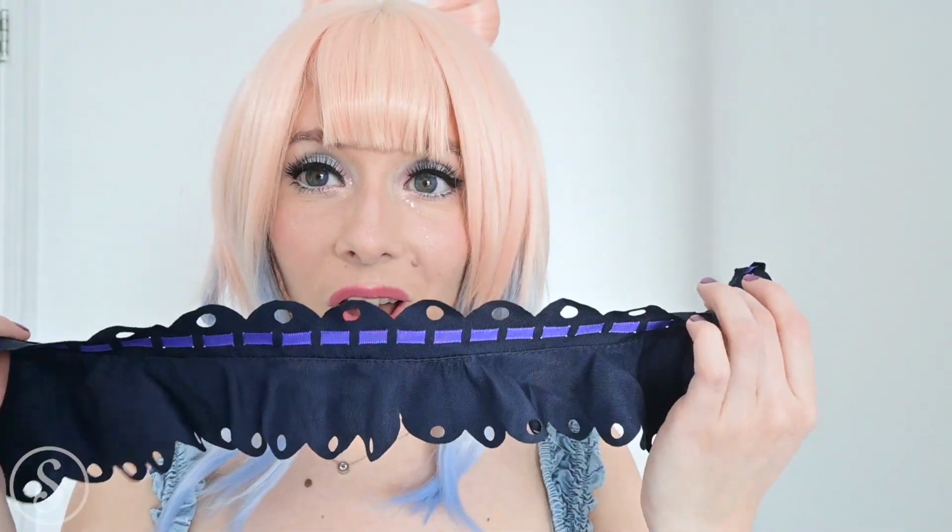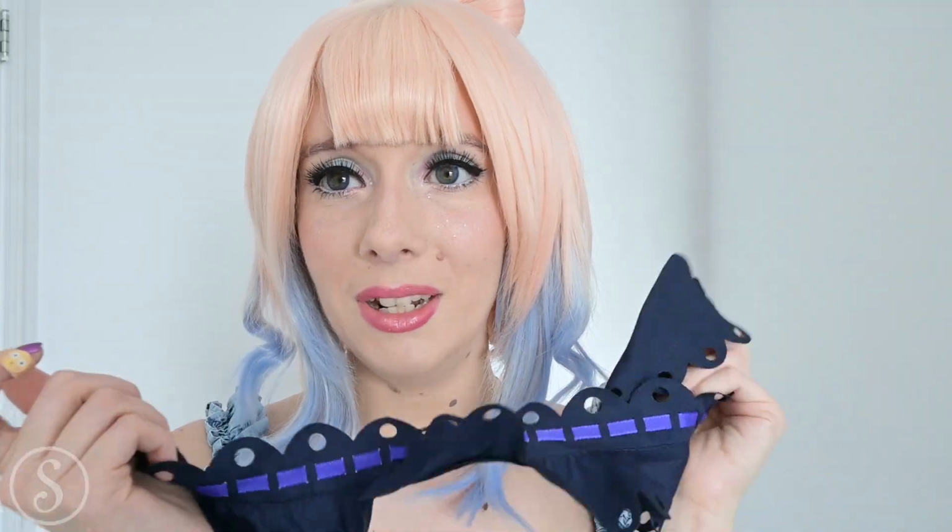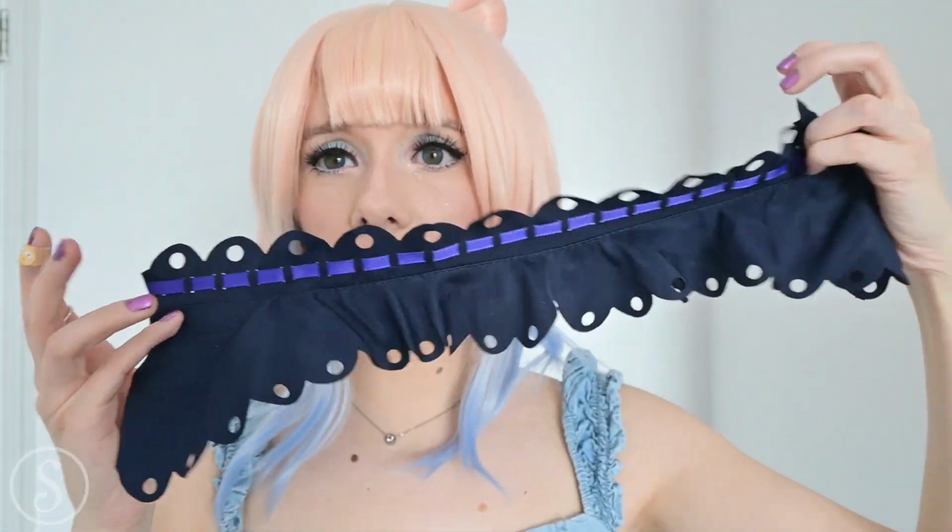Okay, so this is the collar. When I was trying to unvelcro it, it kind of started unsewing here. So I'm gonna have to repair this. So this is the collar.